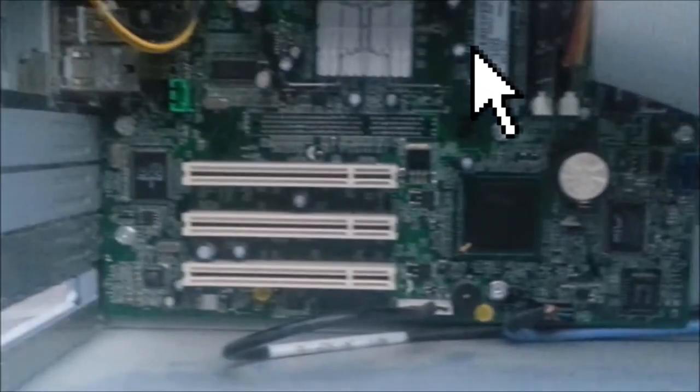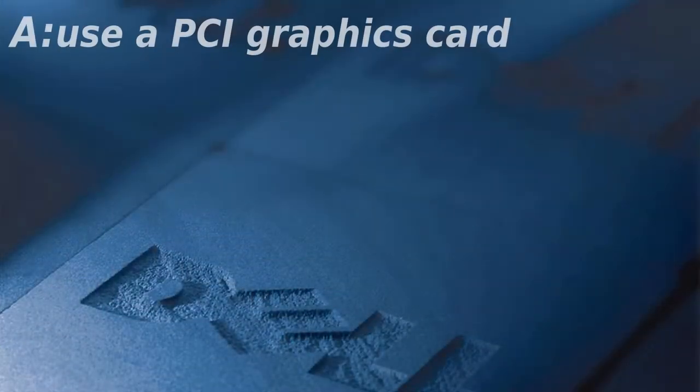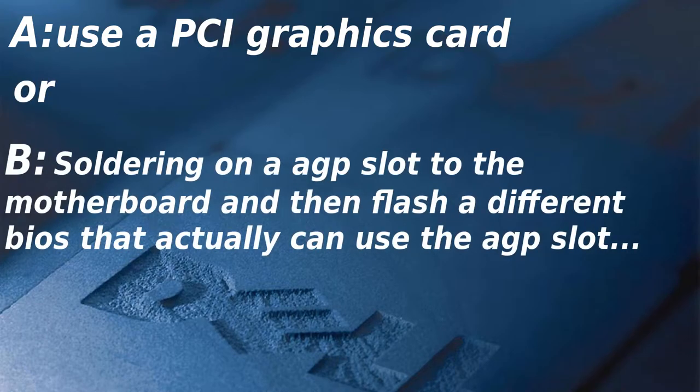But oh wait, that wasn't the only bad thing about the graphics. Well, Dell decided to cut costs by removing the AGP slot, so the only way to upgrade the graphics on this computer is to either A, use a PCI graphics card, or B, solder an AGP slot onto the motherboard and then flash a different BIOS that can actually use the AGP slot. Dell.